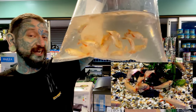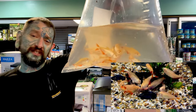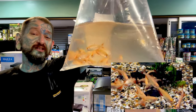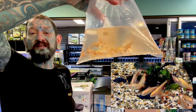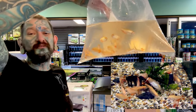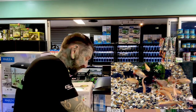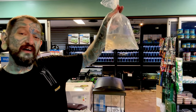Albino Buenos Aires tetras. South American, obviously, from Buenos Aires. Very nippy, so you don't want to keep them with guppies and stuff like that, but they do get a decent size. So you can keep them with smaller Central and South American cichlids, like convicts, firemouths, severums, all that sort of stuff they are fine with. Just a nice schooling fish if you want something a little bit bigger. And we have more neons.